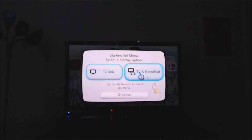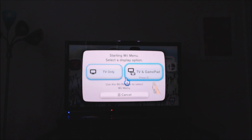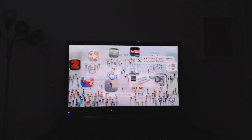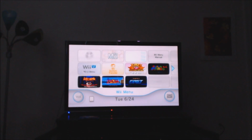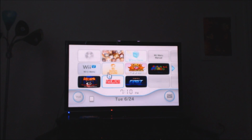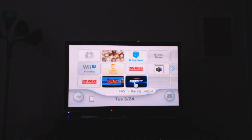And you can either do TV and Gamepad, because you can display the Wii on the Gamepad itself using it as a monitor. Unfortunately, currently the Gamepad doesn't function as a controller for the Wii. But you can do TV and Gamepad, or you can do TV only. So in this case, we'll do TV only, so as to not waste the Wii U Gamepad battery life. And it pops up like it would a normal Wii. And from here, it brings up the normal Wii menu that we all know and love, or maybe a lot of you never played the Wii, and now you have access to one.